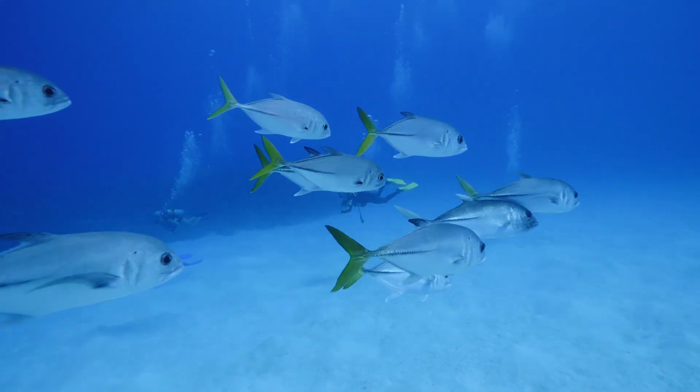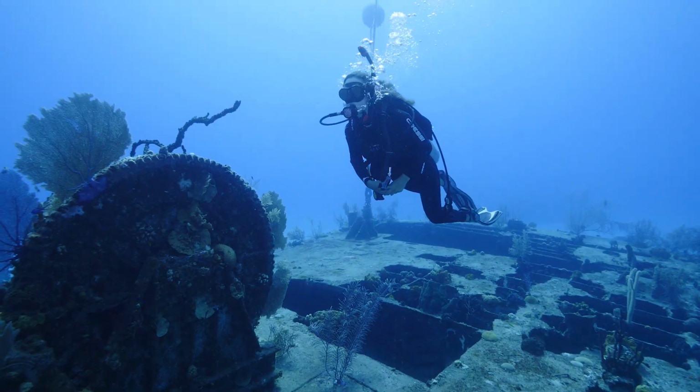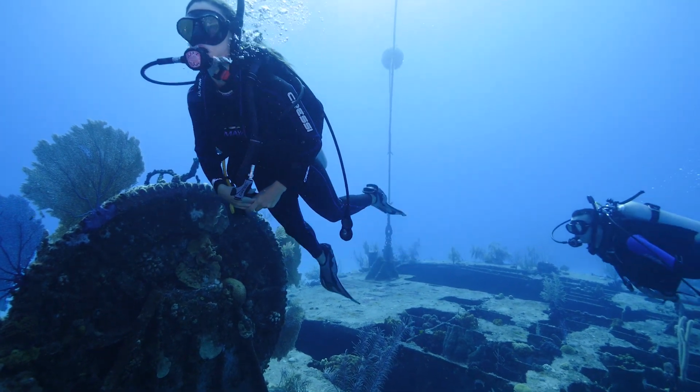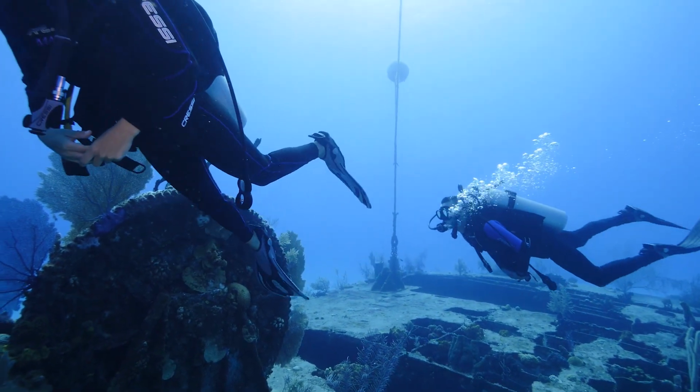So we checked out the jacks a little bit. There were a few other small fish on the wreck, but nothing spectacular, but it was a neat little wreck. But the main reason we stopped there is because right behind it was a nice wall dive.